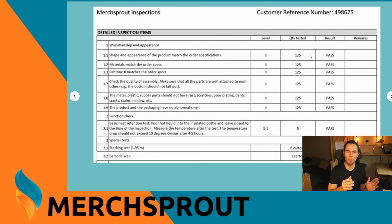We know exactly what we want to test before we go, and we've done a few sample tests in our lab, in our workshop at home. The materials match the order specs. This is a bit difficult sometimes to do in a facility, but we go and test the materials based upon our understanding of the test specification. The Pantone colour matches the order specs, so we do colour matching using colour matching charts to ensure that the colour matches the original specification.